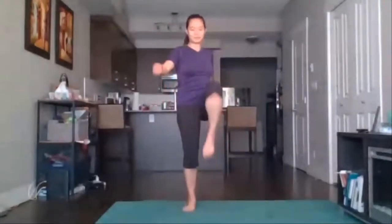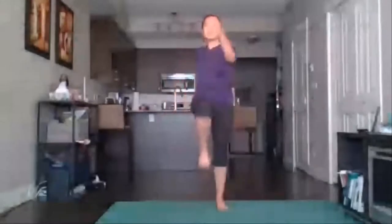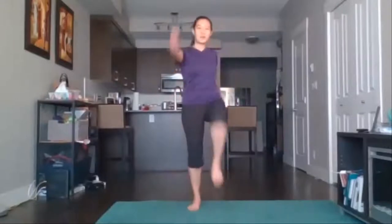Good, excellent. Okay, good. We're going to keep marching. We're going to swing the arms a little bit bigger this time. Almost imagine you're skipping down the road, or you're prancing along. You're just letting the arms go nice and loose, letting them swing wherever they want to, trying to keep the opposite arm to leg as much as possible.